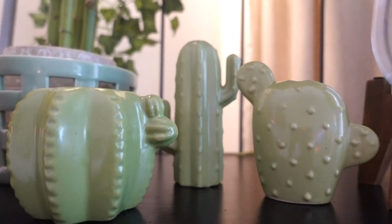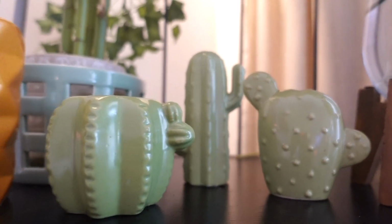Okay, next to my bamboo, I have my 3 little cactus, which I am obsessed with. Pro tip, go to Dollar Tree. When in doubt, go to Dollar Tree. I don't know why people sleep on it. Everyone always wants to go to Michael's or Joann's. Those are amazing craft stores, agreed, but nothing will beat a Dollar Tree.